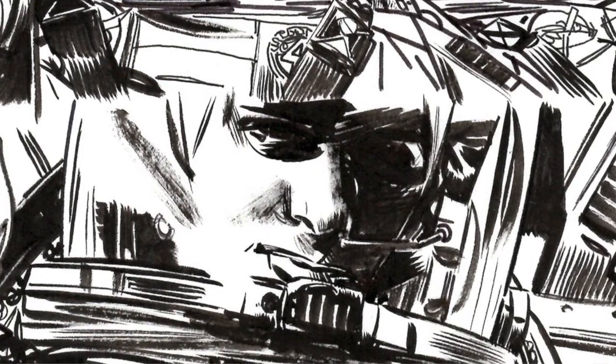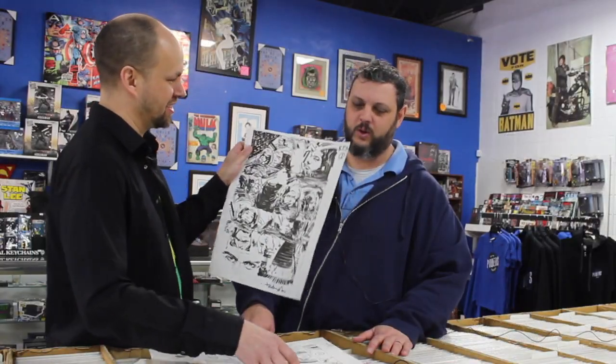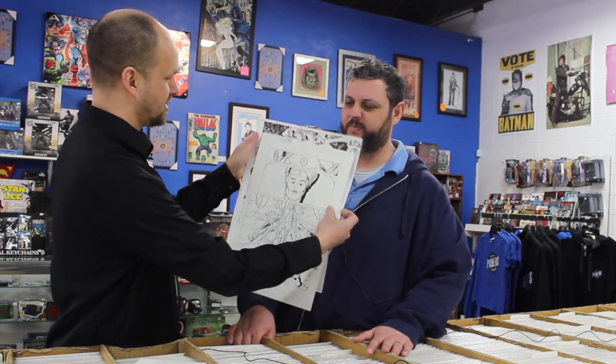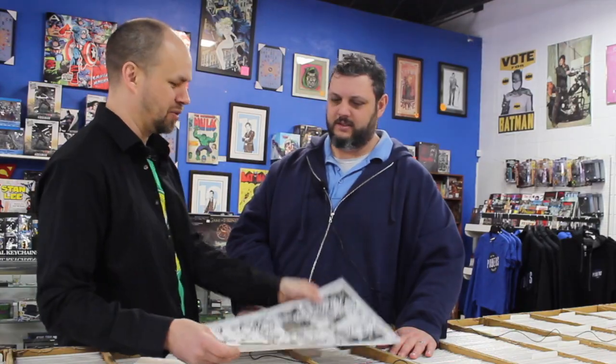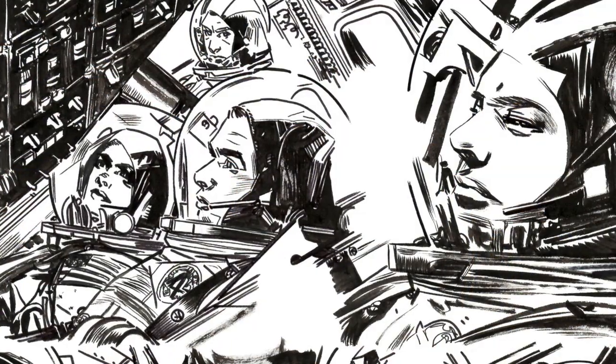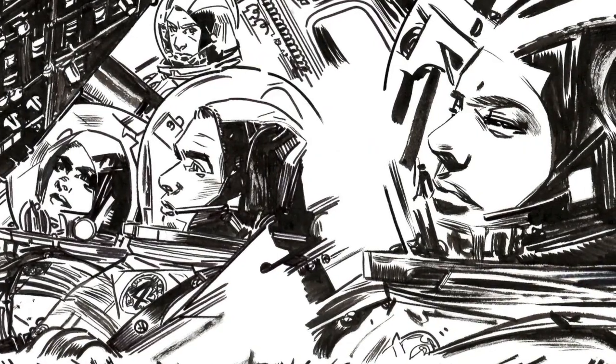You know what else makes it like that too? This is not standard comic book page size either. Oh right, this is another one that's different. It's bigger, and he's used a different paper, which maybe you can speak to what that is, but it's just not what most artists use for paper. Yeah, it's strange to see. It's on this really super thin, cheap stuff.